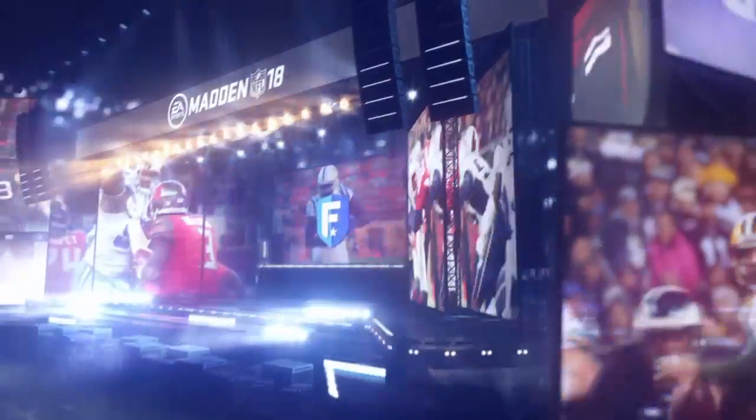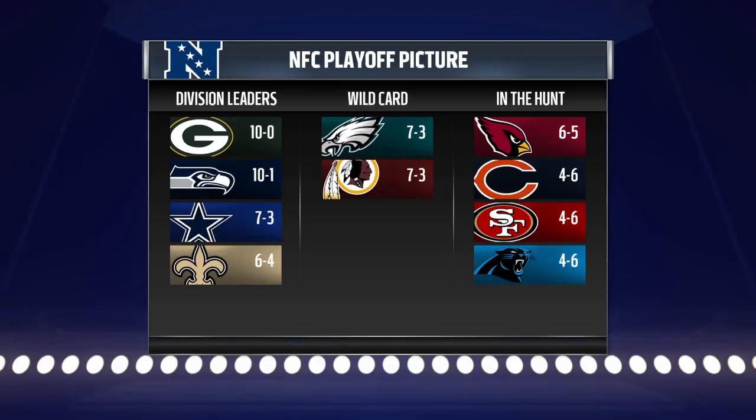Everybody, I'm Larry Ridley, and this is the NFL on EA Sports. Today's matchup features two teams looking for a win. It's the Vikings coming in at 2-8, going up against the Packers, who come in at 10-0.